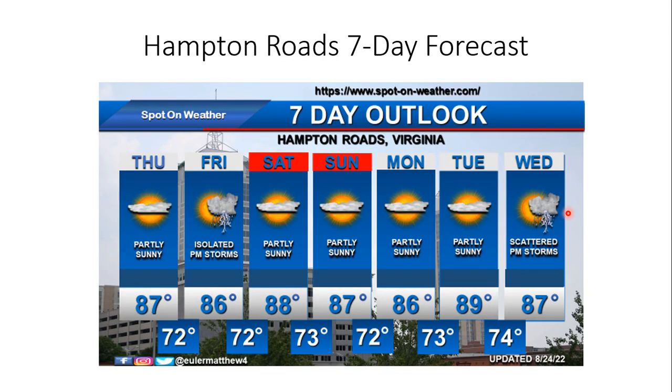And then looking finally at the last particular graphic for tonight's video, the Hampton Roads, Virginia 7-day forecast, expecting partly sunny skies, very warm temperatures tomorrow, and muggy conditions with dew points in the low 70s. So we have highs in the upper 80s on Thursday. It's dry. An isolated PM storm on Friday, still remaining pretty warm and muggy with highs in the upper 80s.